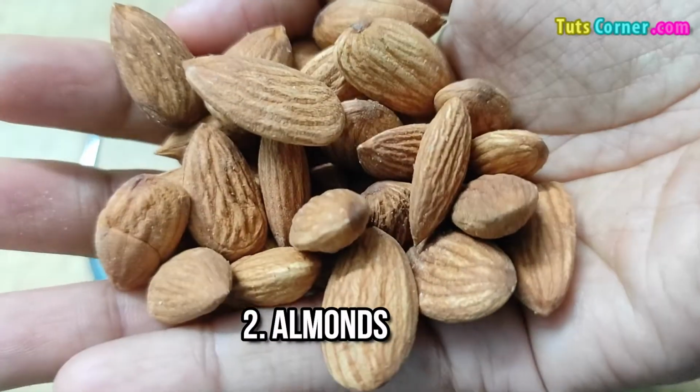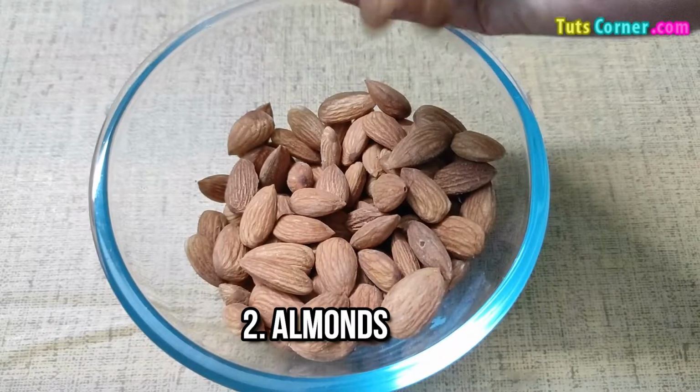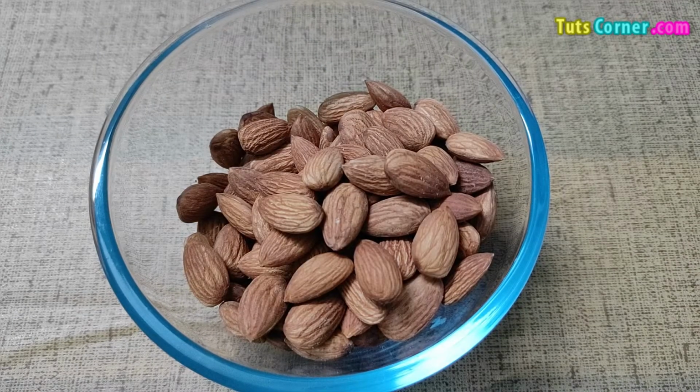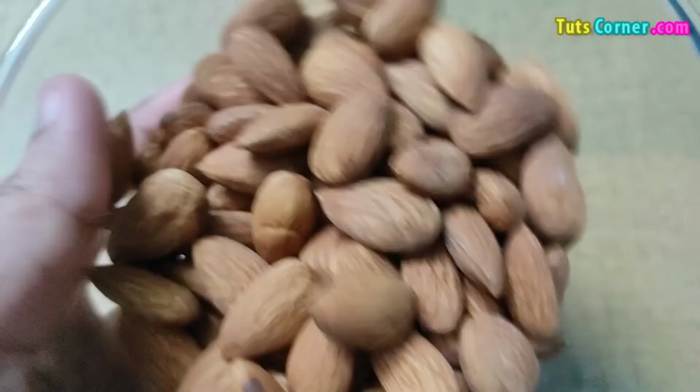Number 2. Almonds. Almonds are considered to be a very good low-carb food for diabetes patients. Even though almonds are a rich source of fats, protein and fiber, they are extremely helpful in weight loss. But consuming too much of it results in the storage of fat in your body.